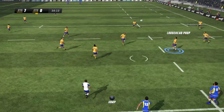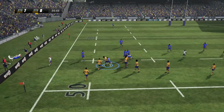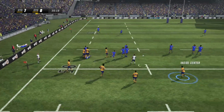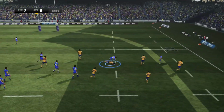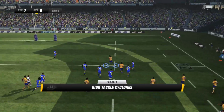The restart at the 22. The open side flanker takes it in. Well, he's not going to score a try down that end. Chapman takes it out of the back. Short one through to his support player. Oh, good night! And they are going to take the tap.